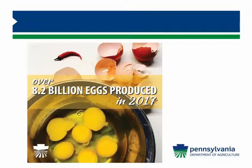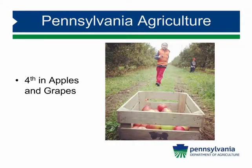Some busy chickens. PA is fourth in eggs. 8 billion eggs were produced last year alone. So good news for cider and winemakers. We are fourth in apples and grapes. An astounding 493 million pounds of apples and 910,000 tons of grapes are produced annually in Pennsylvania.